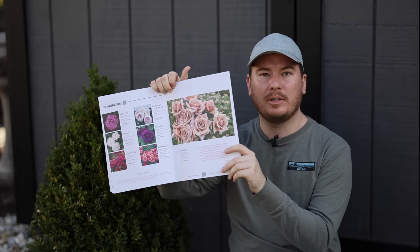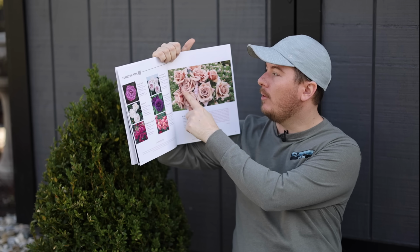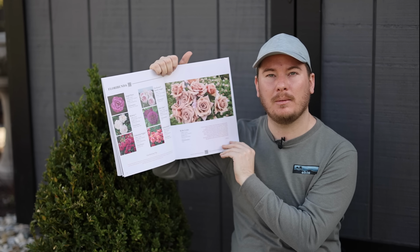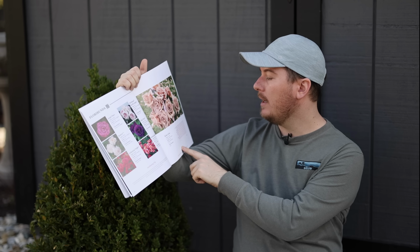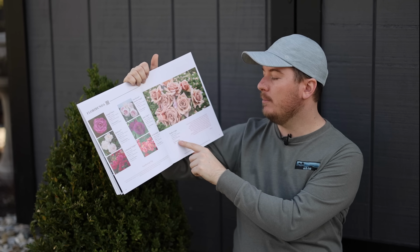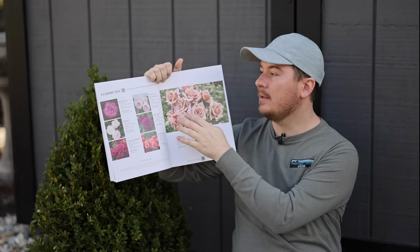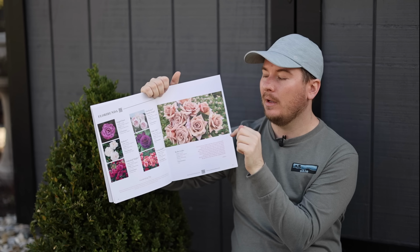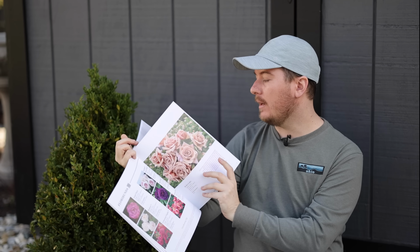This is a bigger picture of Coco Loco. You can see this muted pink, almost brown-looking color that seems to be becoming really popular in bridal bouquets recently. So this is a newer variety, I believe. It looks really beautiful. It's repeat blooming, zone 6 to 7, and it works well in pots. What I really like about this catalog is it tells you the sizing, the color, the zones, as well as how you can use this rose specifically.